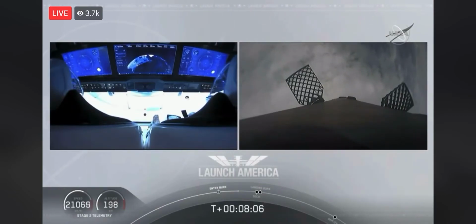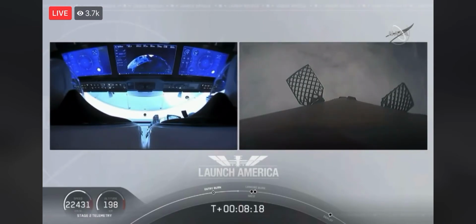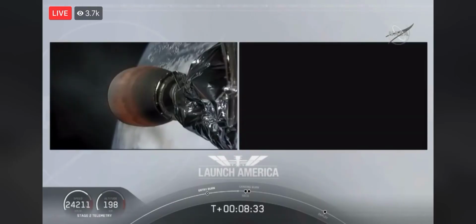It's such a cool view on your left screen, seeing Bob and Doug on Dragon. Right now you can see the displays that they are seeing themselves. Terminal guidance. MVAC throttle step. We are coming up 25 seconds or so away from SECO, or second engine cutoff. This is also the point where Bob and Doug are experiencing their highest G-force. We're seeing the counter tick up to right about 1.8.